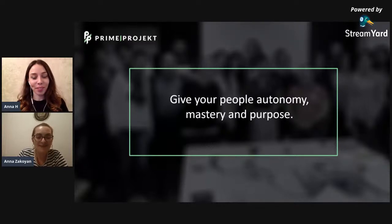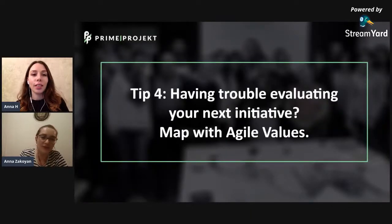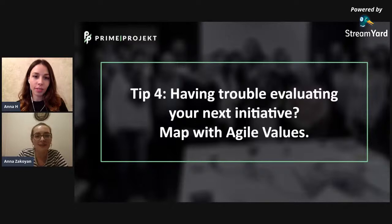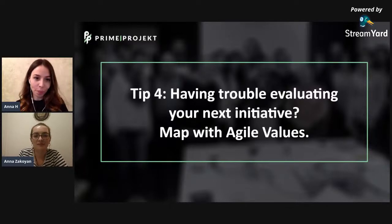Okay, let's move further then with tip number 4. Maybe Anna, you can take it over from here. Of course. Regarding the Agile values and principles, we have reached our tip number 4: having trouble evaluating your next initiative, map it with Agile values.